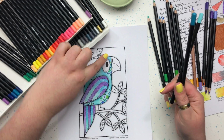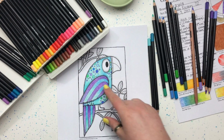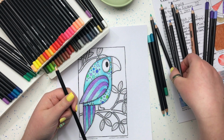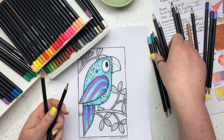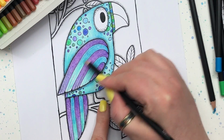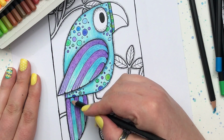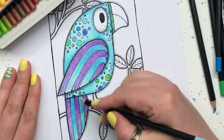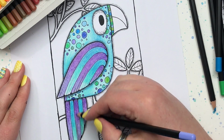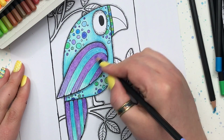Okay, and then we need to pick some colors right up here for at the edge of the beak, and I think we'll maybe pull from the greens that we used on the dots. And help that blend in just a little bit more. Come back with the turquoise color and just help it blend. Same with the purple. I'm coming back with the lightest color, the lilac, and just helping the color come together just a little bit better here.